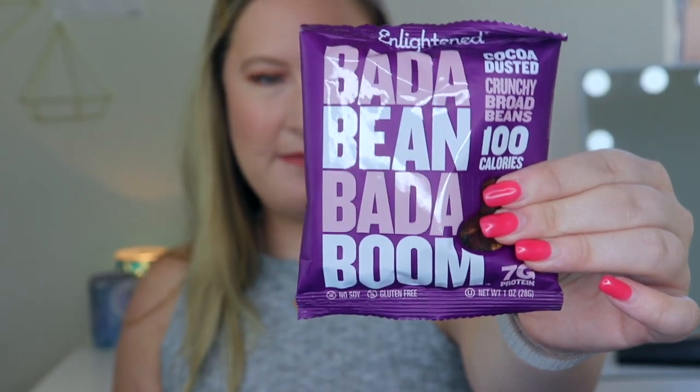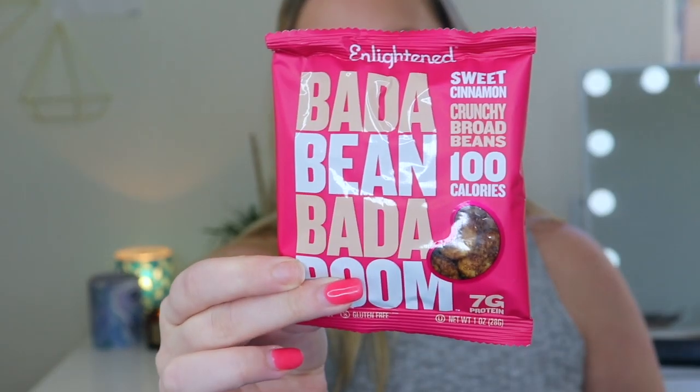And then we have it in Cocoa Dusted. Oh, I don't know if I've gotten this one before. So this is more like a dessert type. You're still getting your protein. You get 7 grams of protein per pack. And then here we have the sweet cinnamon one.